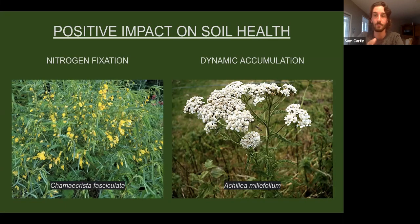But right now I'm going to highlight Partridge Pea because it is just a champion nitrogen fixer. Really great biomass and really great for other reasons, which I'll delve into later. But it's important to have nitrogen fixers in your ecosystem, in your design, specifically for the reason that nitrogen is a little debated, but I mean, it's the number one element in terms of fertilization. It is the green element that makes photosynthesis possible.